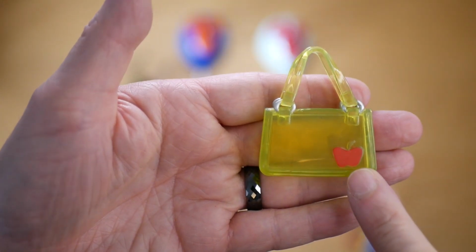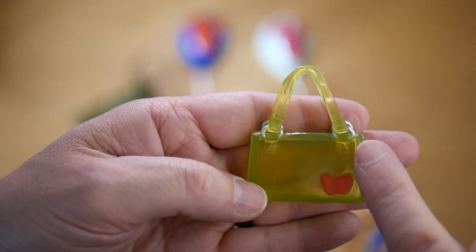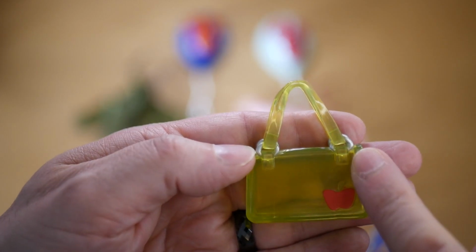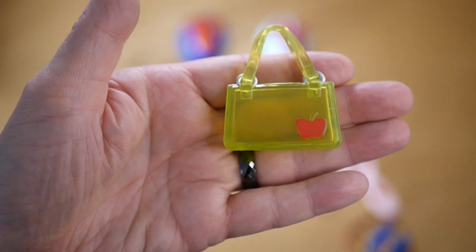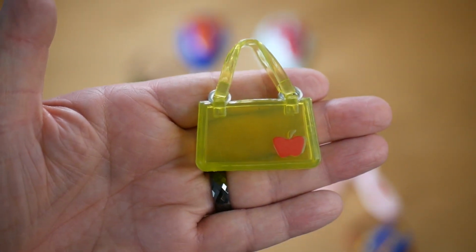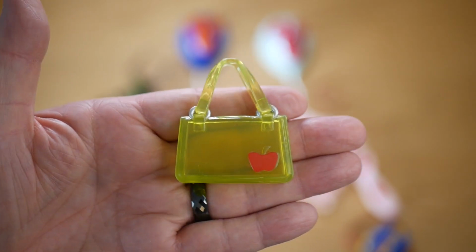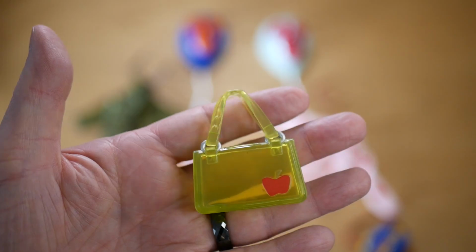We've got a painted apple on the front there, so that's got a bit of red on there. There is other sort of moulded detail on it. The buckles of the handle are also painted, so that's quite nice. But it seems a bit more basic, I suppose, than the other one. But then I don't know what the bags from the second wave were like. This might just be a bit more basic. The other ones might not be.